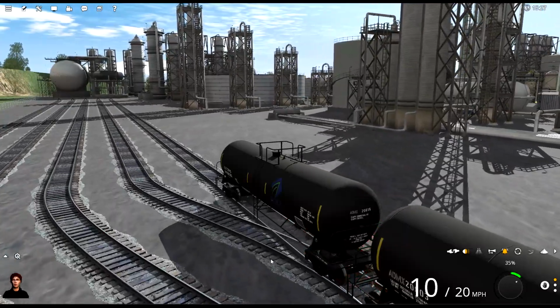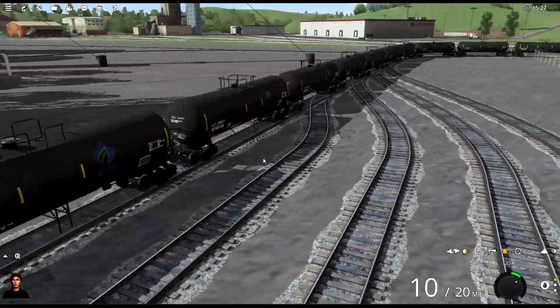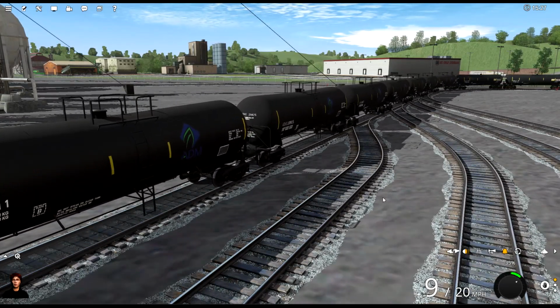Okay. Here we go. Look at this. Okay, I gotta get off how tight these curves are. It's driving me nuts. Okay. Play the game. Get out of your own head.